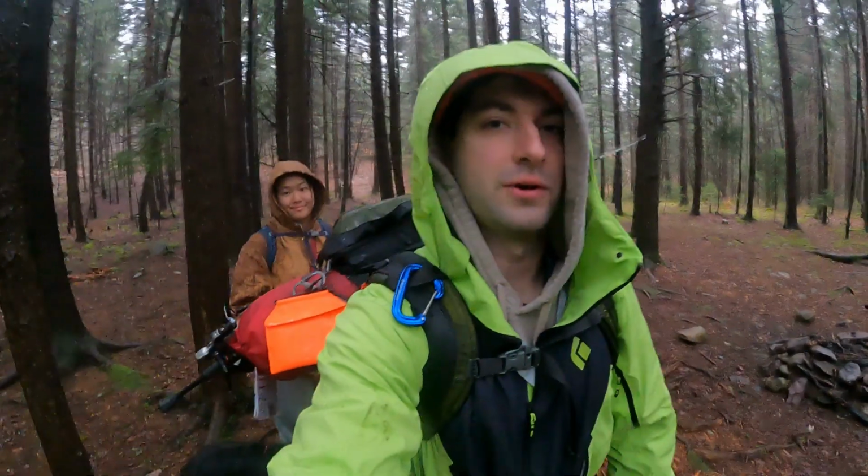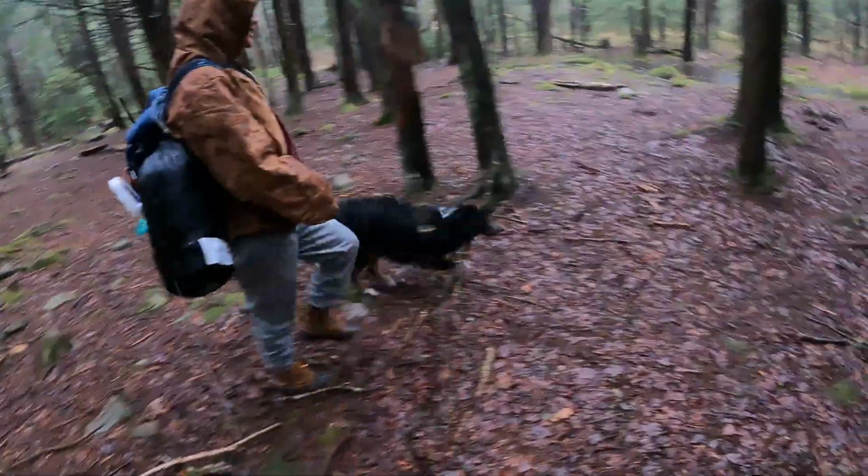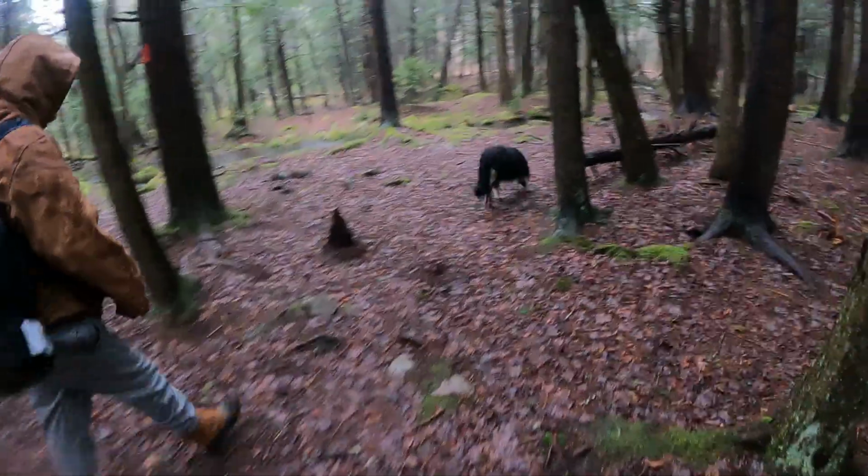All right, at this point, Zoe and I are all packed up. We're probably gonna leave camp now and head back to the car. Should be about a 3-mile walk back. Lead the way, Trixie. Lead the way. There she goes.